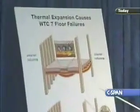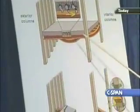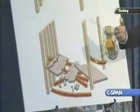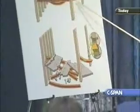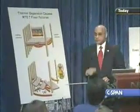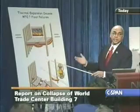But before these beams can actually push out, the connection between the concrete and the steel has to break. The composite action has to be lost. And that happens when the shear studs that connect the concrete and the steel actually fail. Steel expands in a much greater magnitude than does concrete when you heat it up. So, as a result of that, you have failures between the steel and the concrete, but you also have three additional effects.